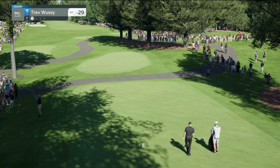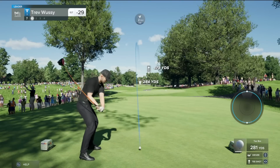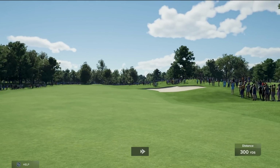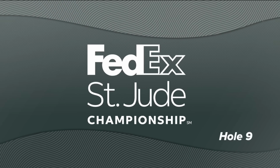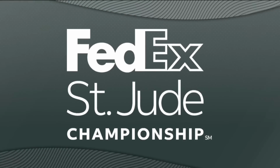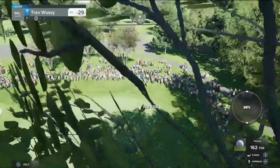Over to the par 4 7th hole. Straight away as it gets. You've got to avoid the bunker down the left-hand side, but even more so, you can't miss it right. Those trees, they're unforgivable. Let's go down to John on the course for an update. Down on the 9th hole now, guys. This is Justin Thomas's next shot. I've got about 160 yards to the hole here.